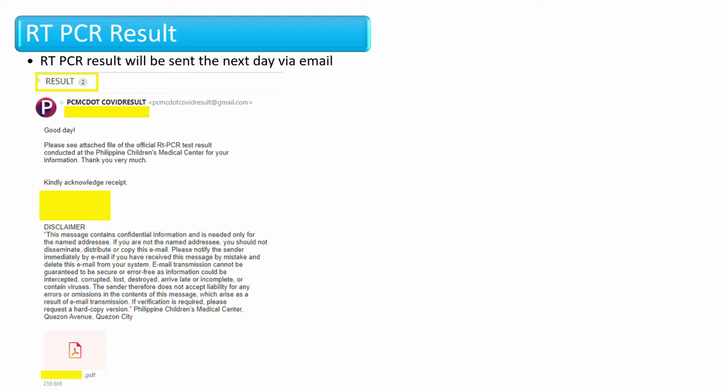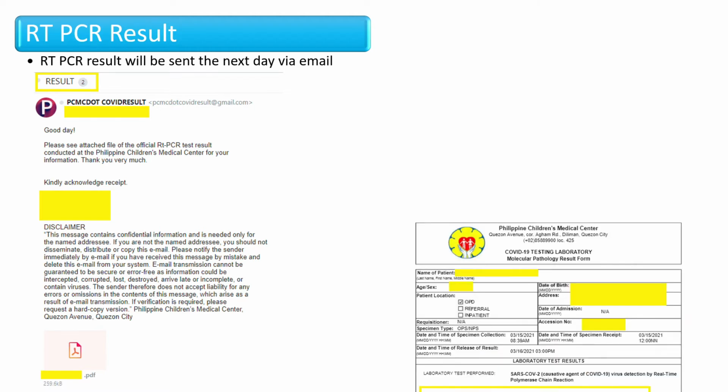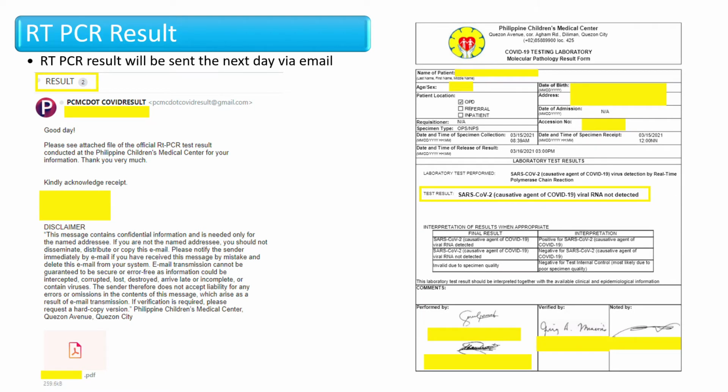So yeah, so this is the result, and ito yung itsura niya. And then SARS-CoV-2, viral RNA not detected. So yay! So we are good to pack our things.